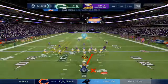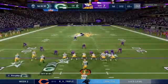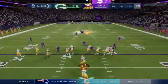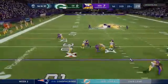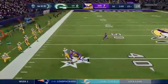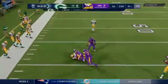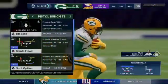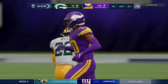Packer offense ready to get their next drive underway. They had the interception last time. It led to the opening touchdown. So now 7-0 the score as they start 1st and 10. And they get him down, but not before he takes it across the 40-yard line. 16 yards right off the bat and a 1st down.